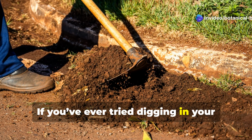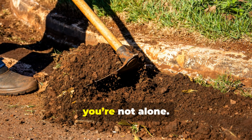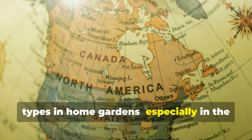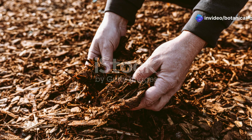If you've ever tried digging in your garden only to hit a sticky, heavy layer of clay that clings to your shovel like wet cement, you're not alone. Clay soil is one of the most common soil types in home gardens, especially in the United States, Canada, and Australia where Botanical Bliss viewers are tuning in.